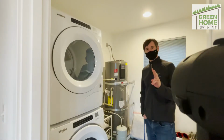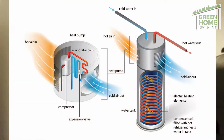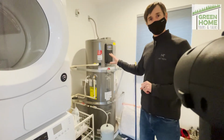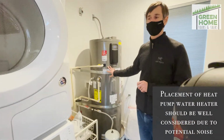We have 2 appliances in here that are really important in a high performance build. One of them is the hot water heater. This is a heat pump water heater, significantly more efficient than electric or gas water heaters. The one thing to consider when doing this is they do create a little bit of noise, and they also create a little bit of cold air as they're heating the water. Sometimes we duct these to the outside and sometimes we don't. This particular unit is a little bit noisier than the homeowners like, and so that is a consideration when you're placing a heat pump water heater.